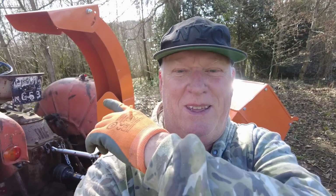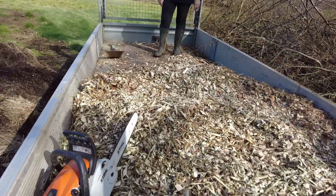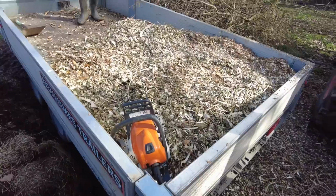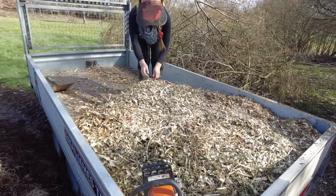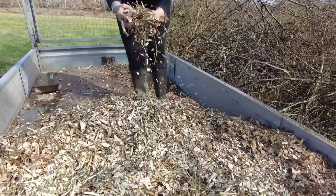They love it. So, folks, we've been on the chipper behind me here for about half an hour. Yep, half an hour. Let me spin you around and show you what we've got. So we've got nearly half a trailer load already. So we're going to be able to do all the beds with that now. What we're finding, aren't we? Yeah. Pick out the big ones, but look at that. Yeah, it's lovely, isn't it?